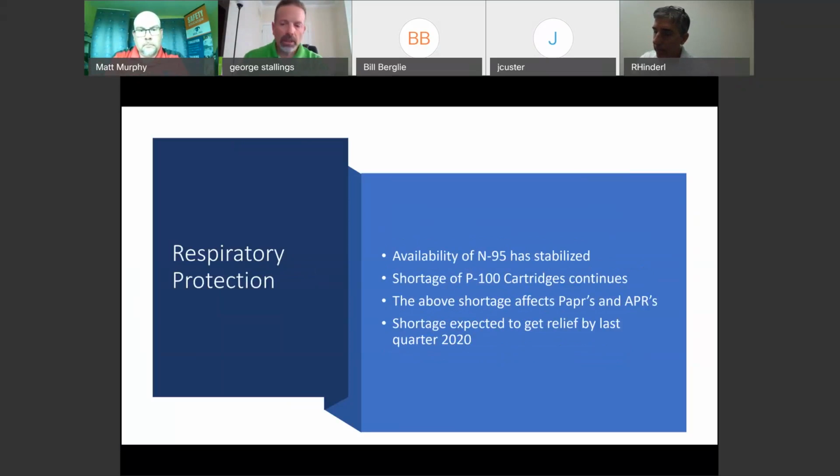Respiratory protection. Everyone knows about N95s and KN95s. It looks like we're finally getting to the point where the KNs are being outlawed in the workplace, which is great. They don't meet NIOSH. And there were a bunch of articles. I put one on LinkedIn yesterday about how they're finding out that KNs, even the ones that say they're KN certified, aren't even meeting the KN standard. That's the Chinese standard, for those who don't know. Very dangerous product. It won't be approved from a respiratory standpoint.